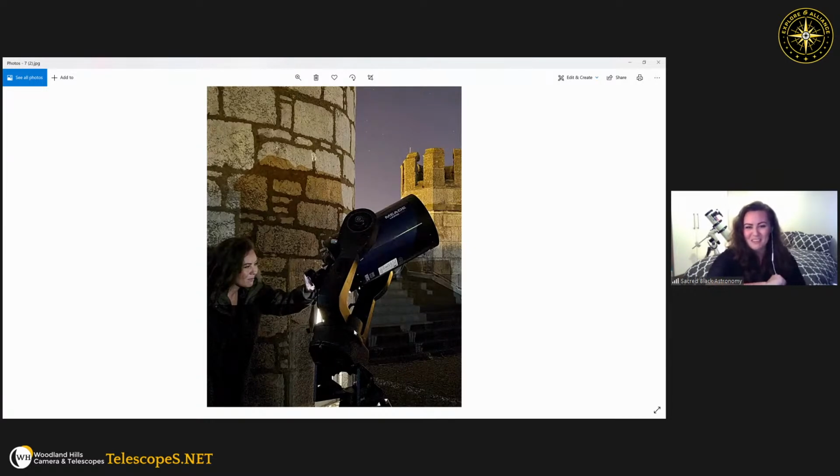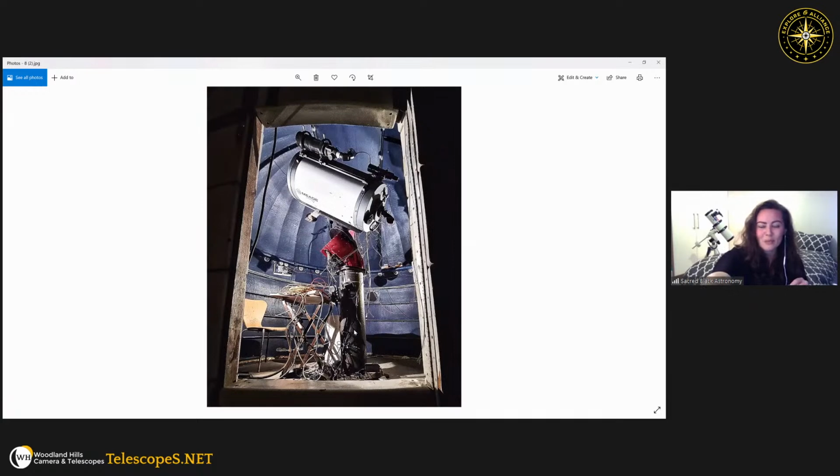This is the one I've just started bringing back to life. She's my new favorite at the castle. It's a Meade LX200. It's a 10-inch, and it's a mini version of basically what we use at the top of the tower, which is this girl. This is Big Bertha.